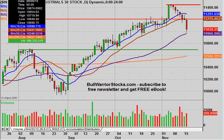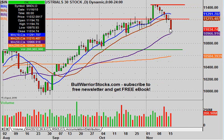So 10,700 is going to be the next area of support where I think the price is going to head if this 50-day can't hold up. But for now, it's been holding up, and if it remains to hold as support, then this level won't, I don't think we'll see it. But if we get any sort of close below this region here, I would expect at least it to come down here and possibly even all the way down to the 200-day simple moving average.